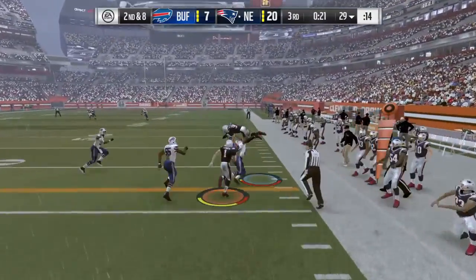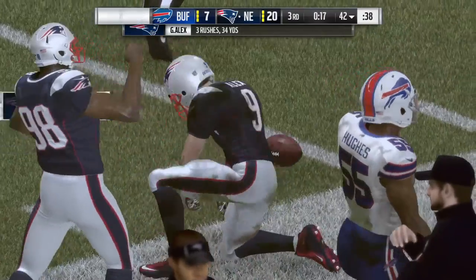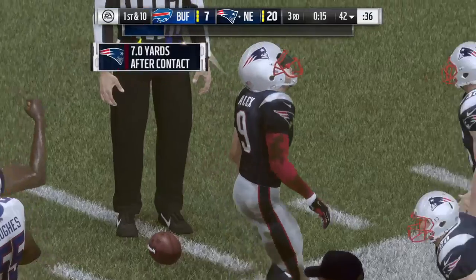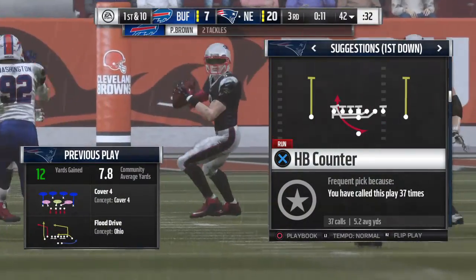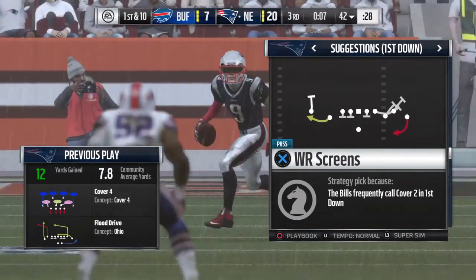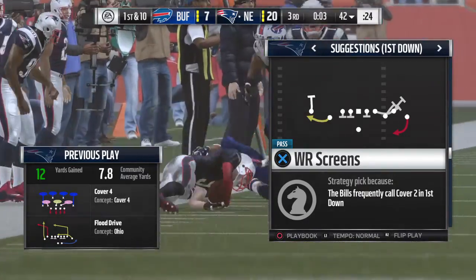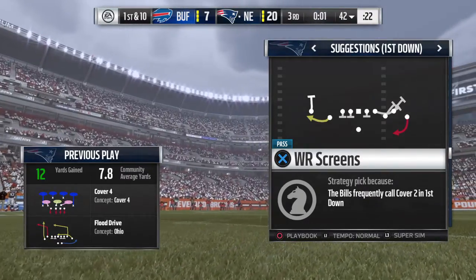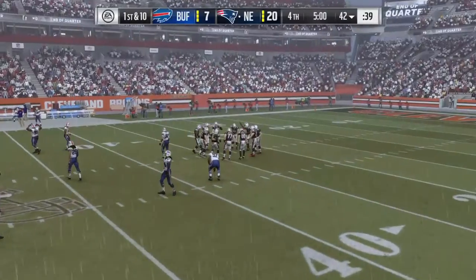Escaping the pressure. And they get him down, but not before he takes it across the 40 yards. All right, 12 yards there as they move the chains. Sometimes you just have to know when the clock is going off in your head. It's time to go. Tuck it and get all you can. Hold up. I'm going to look at the clock right now. The new helmet landed right on my head. But that was pretty bad.